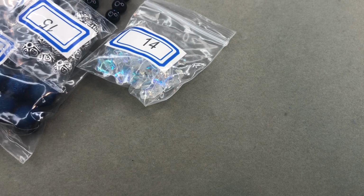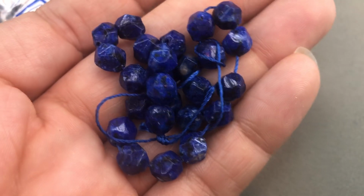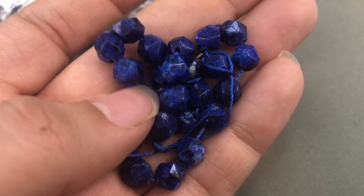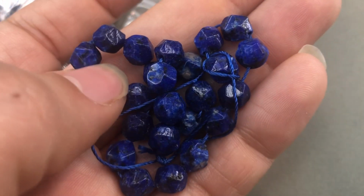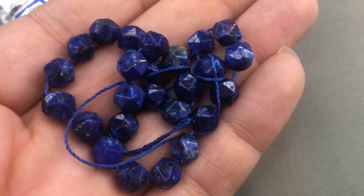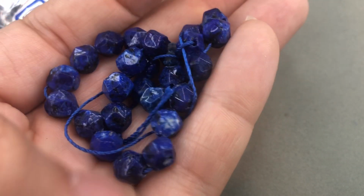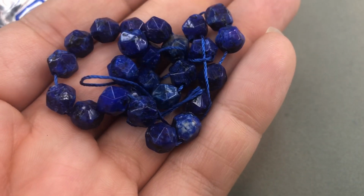Number 19, 7-inch strand, 8mm English cut faceted round sesame jasper. Sesame jasper dyed beads. These are nice. They're a little rough cut. They look like the Lapis Lazuli ones I have. I don't know if I have these in that or if it's blue goldstone somewhere, but these are a little rougher. I like these. These are really nice.